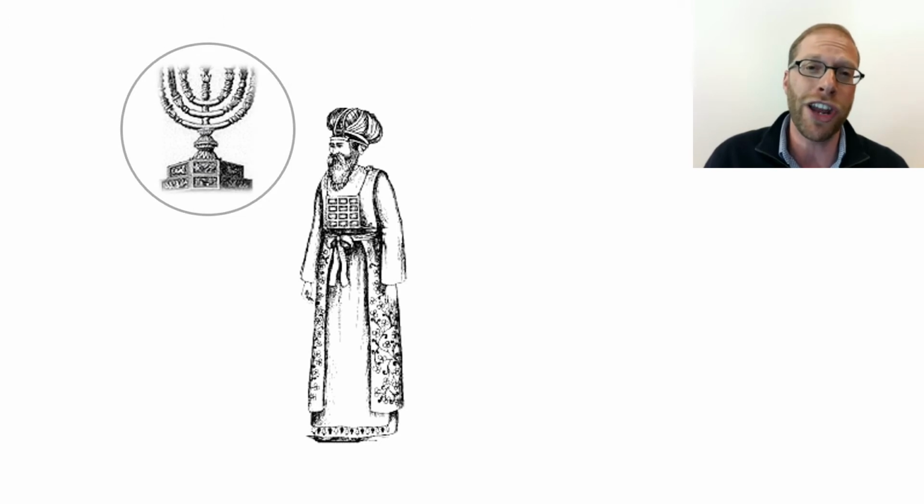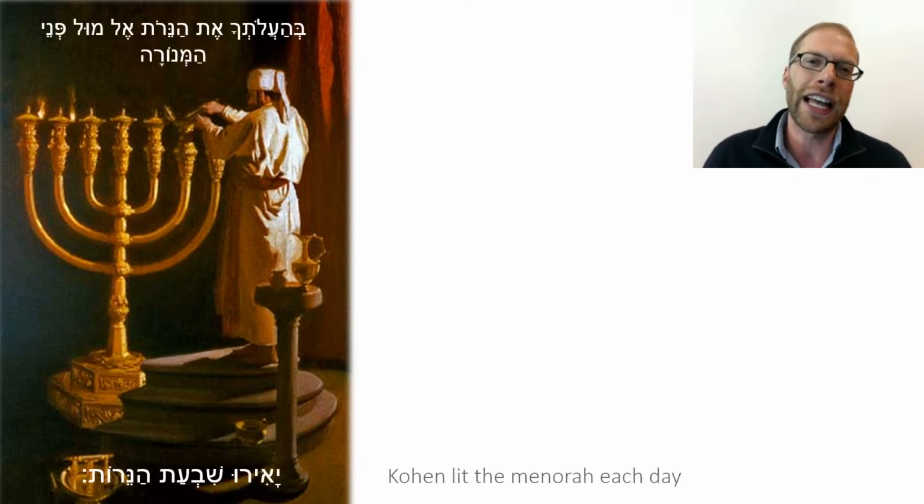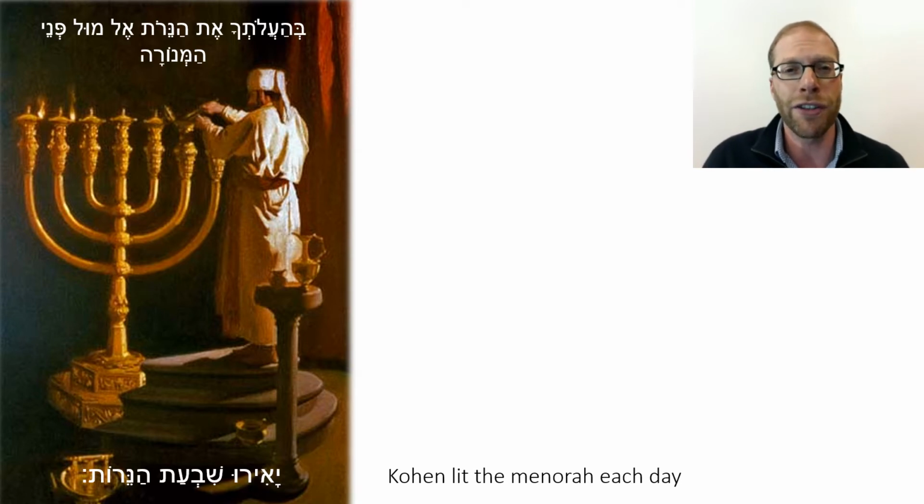Back in the times of the Mishkan and the Beit HaMikdash, the Kohen Gadol had a mitzvah to light the menorah each and every day in the Mishkan or the Beit HaMikdash. But the way the Torah chooses to describe that instruction to light the menorah is a little bit peculiar. When the Torah describes the mitzvah of lighting the menorah, it says, Ba'alotcha tanerot el mul pnei hamenorah. When you, the Kohen, raise the lights of the menorah, ya'iru shiva tanerot, you should light 7 flames.